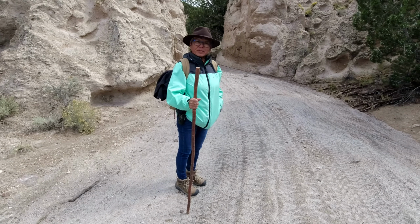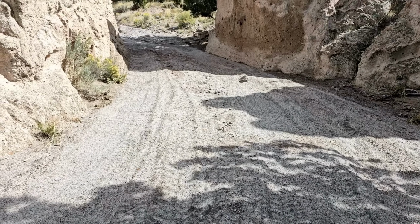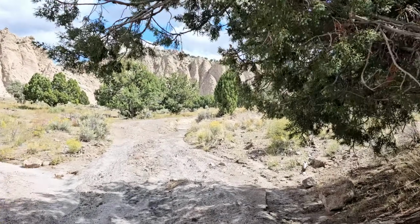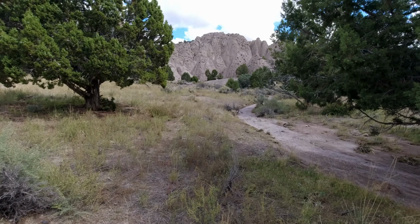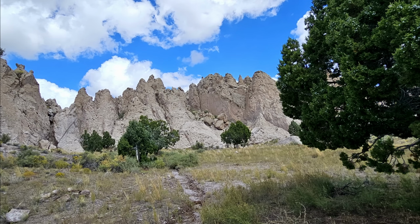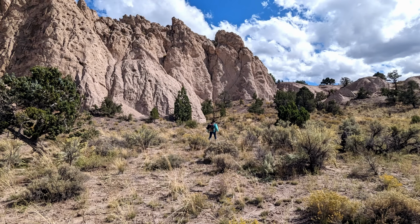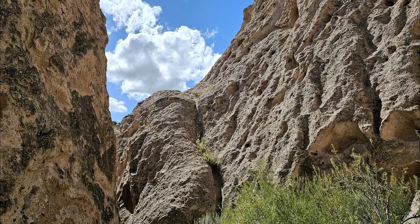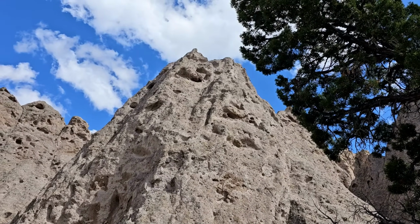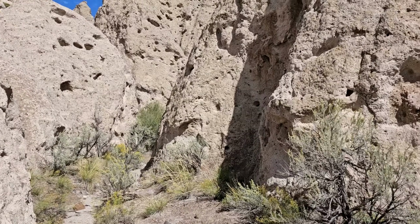Hey, didn't you forget something? Yeah, I forgot my stick. I'll be right back. Okay. It's a good thing we got out of the car and decided to walk. Because look at this. Look at these hoodoos. This is so cool.